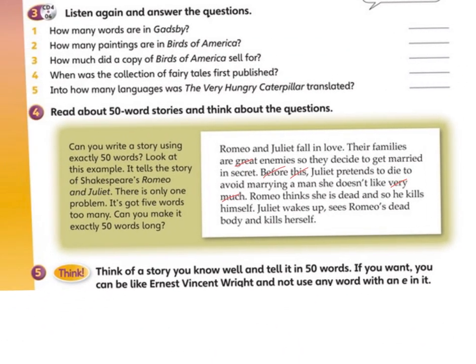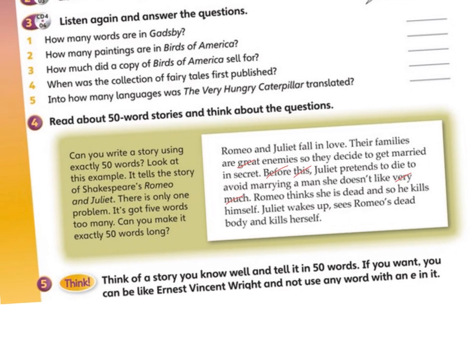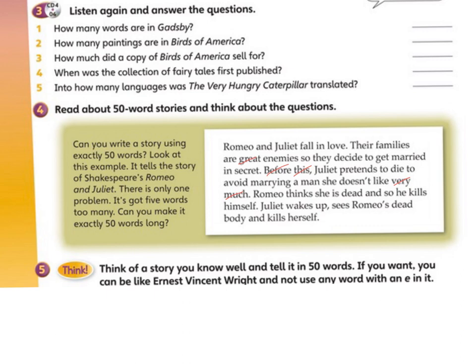Now, exercise 5. Exercise 5 is going to be our homework. In our homework, it says, think of a story you know well and tell it in 5 words. If you want, you can be like Ernest Benson Wright and not use any word with an E in it.